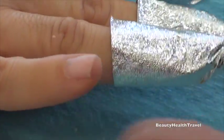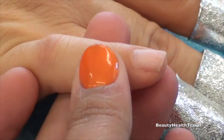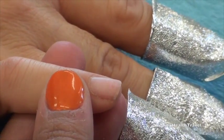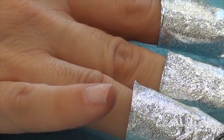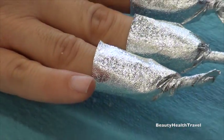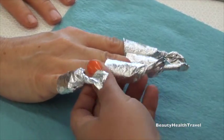If it doesn't come all the way off, sometimes around the free edge it'll stick a little bit longer, because I'll demonstrate it to you, but you have to cap the free edge. Sometimes there's a little bit more on there. But this holds its shape, so all you have to do if you need to reapply it, or put it on another finger, you can just pour a little bit more in there and just slide it right back on.